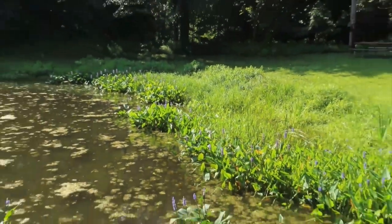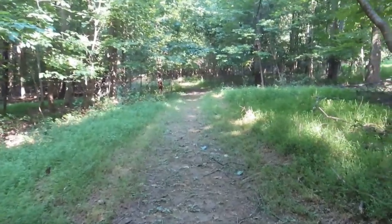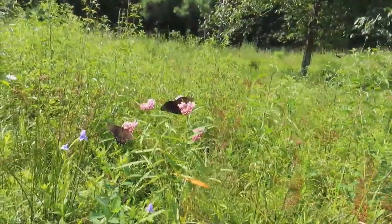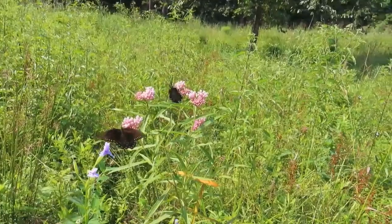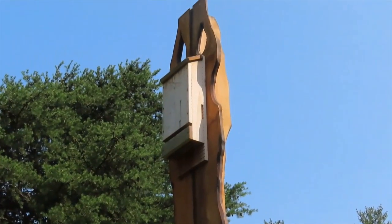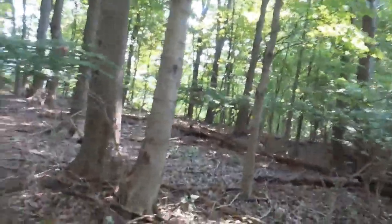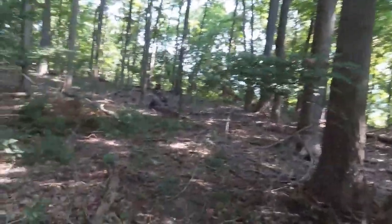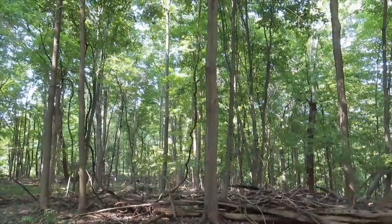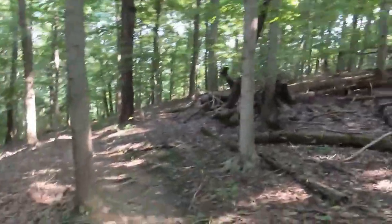I'm going to take off now. I'm pretty far away from my car now. I better start heading back. Some butterflies. Spice bush swallowtail butterflies. I'm going to cut through here to get down to the trail. I just saw two little fawns run off up there. I'm on my way to my car.